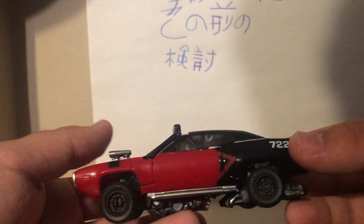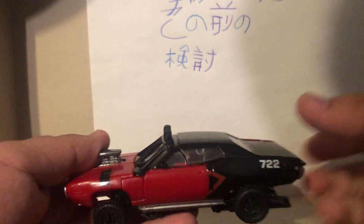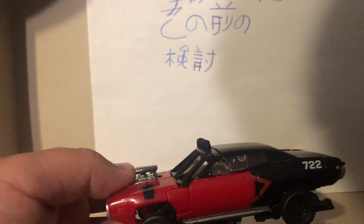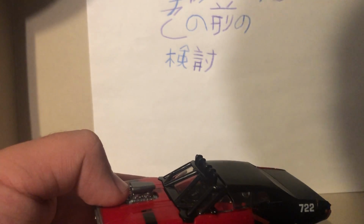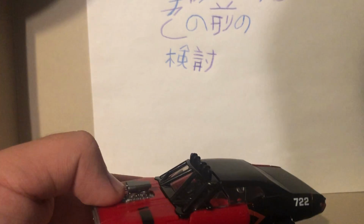Nightbird is an interesting character in the movie. She has that more sinister thing, where Dropkick was more or less the brute. She was the brains of the operation. She thought all the problems out. She was truly a Decepticon. And that's what I like about Nightbird here. So, let's talk about her car mode.